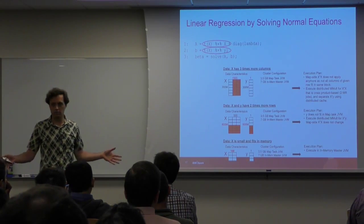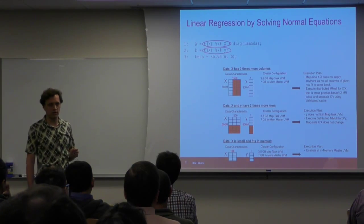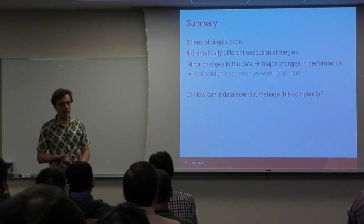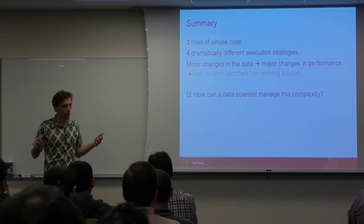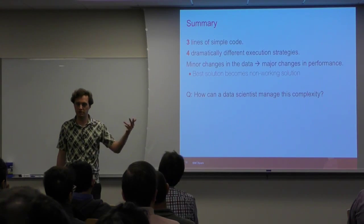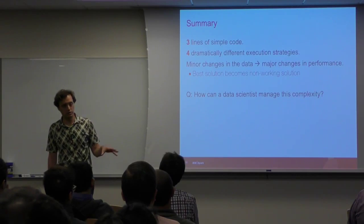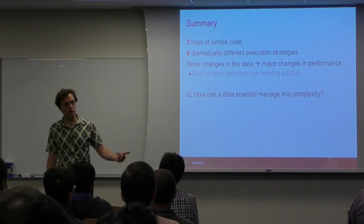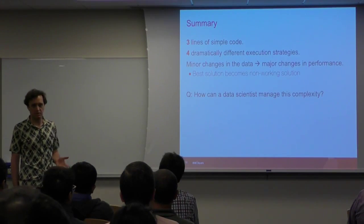So I've walked you through a couple different physical execution plans for running this 3-line script. And the upshot of this is with 3 lines of code, we can show 4 dramatically different execution strategies and little tiny, moderately small changes in the data characteristics, the sort of things that you would expect to see in the course of an exploratory analysis process, lead to dramatically different changes in plan. A plan that was optimal before becomes a plan that does not even run. So we have a lot of complexity here.